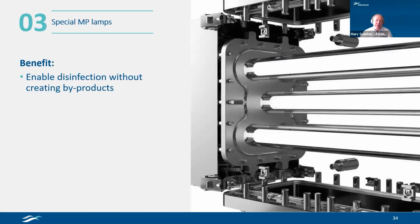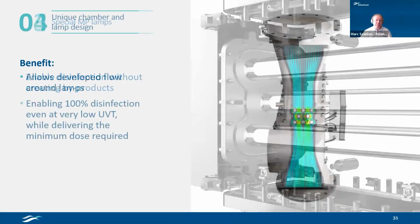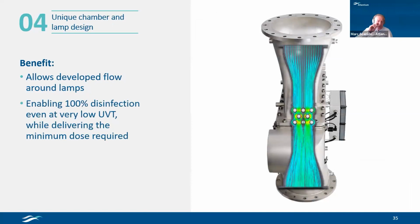With the type of lamps that we use that are proprietary, they enable disinfection without creating byproducts that can cause off flavors, etc. This shows you in detail the reactor design and how you have a uniform flow all the way through the reactor. The goal is to make sure we have a uniform dose distribution, no matter what path part of that sugar syrup flows through the reactor.